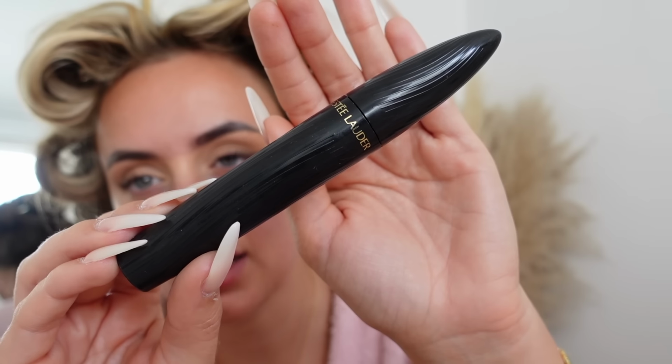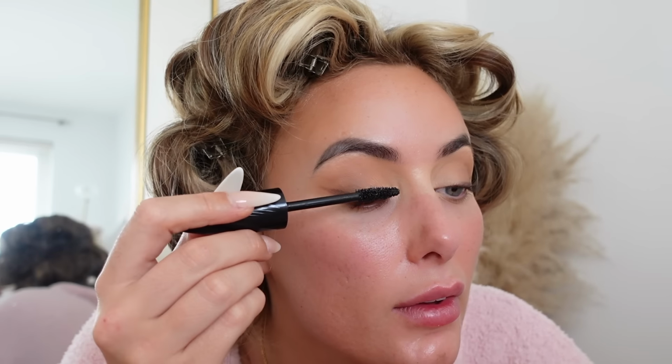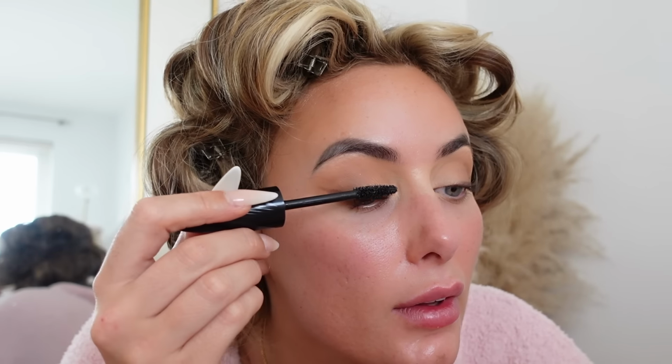I got gifted this. I've always been a Maybelline Lash Sensational fan, still am, and always will have it in my makeup bag. But I got gifted this and I actually really like it, which is a shock, because I have used that Maybelline mascara for probably about 10 years. If it's even been out that long, I'm not sure. I feel like it's been out for as long as I can remember.